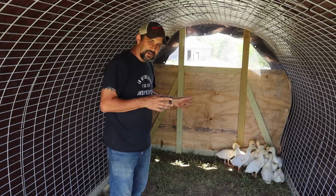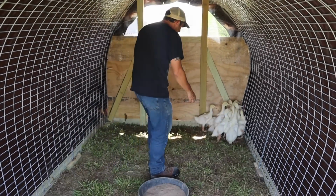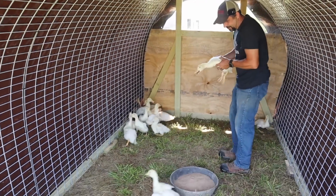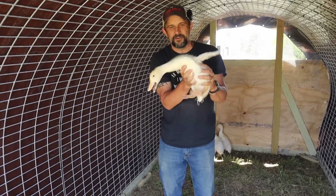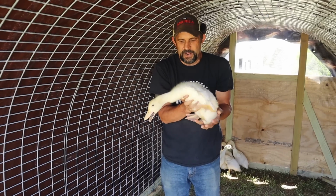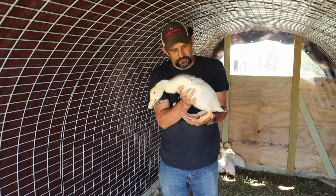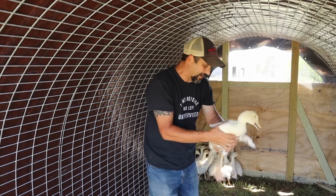Let me grab one of these ducklings, though, so you guys can see how big they are. Look how fast they're growing, you guys. Again, 4 weeks old. Now, in the last video that we did where we showed them, I think they were about 3 weeks old, and a lot of you guys didn't believe that they were only 3 weeks old, but I promise you they are.